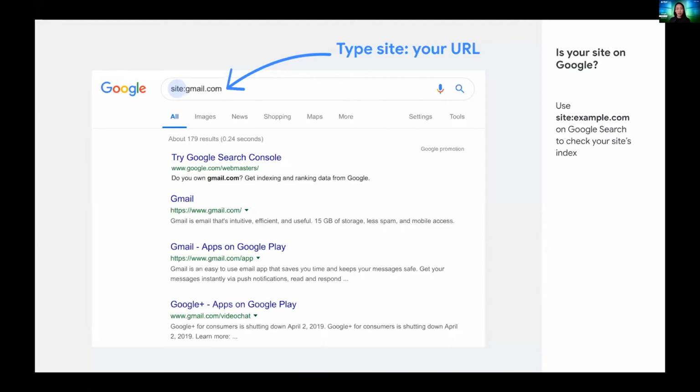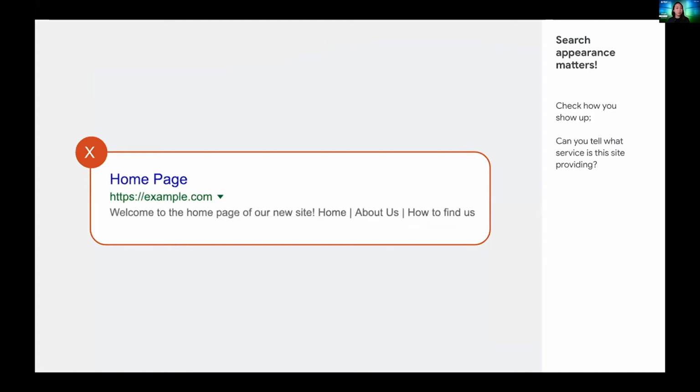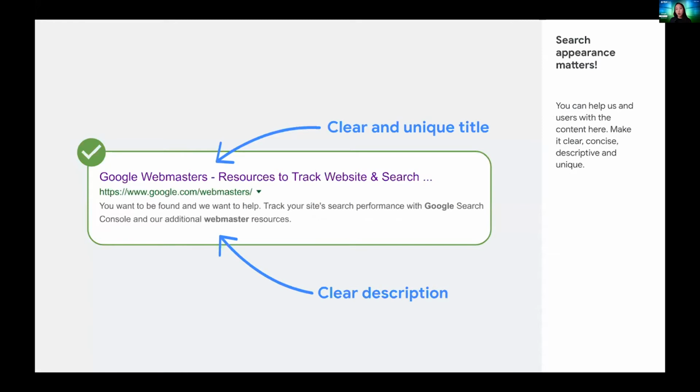What do we mean by that? Take a look at this example. Are you able to tell what this website is about? What service or product is it offering? Quite impossible, right? Because the 3 lines here are quite generic. These lines are what we call title and description, or snippet. And they are extremely important because they tell your potential users what your web pages have to offer. Users mostly only use these lines to decide whether to click on and visit your web pages or not.